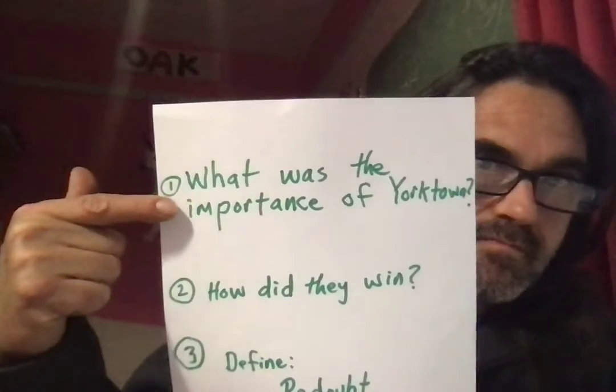So, what was the importance of Yorktown? They captured a general and his troops, and it made the British surrender. It was the thing that ended the Revolutionary War. So, in 1780, about 5,000 French soldiers, the French finally deciding towards the end of the war to help out the colonists, landed in Rhode Island to help out their American allies.